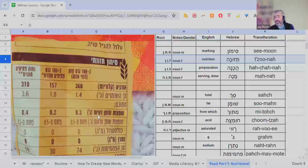So chumtza. Chumtza is a word we're going to talk about a lot in just about 3 months from now. We're going to come back to this word. It's one of my favorite words, and you'll quickly understand when you can figure out its root. It's shoresh chet mem tzadi. You probably know some words, a lot of words in fact, that have this root. We're going to talk about it a lot as we get closer to my favorite holiday, Pesach. But chumtza, in the meantime, means acid.